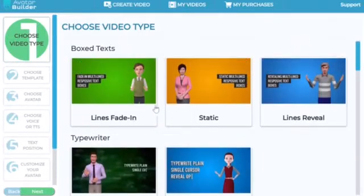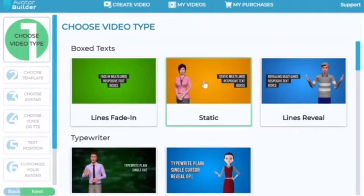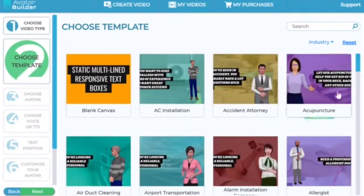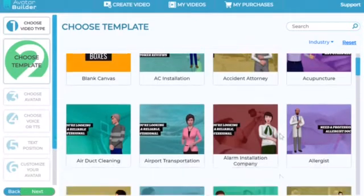And of course, once you choose this option, you also get a bunch of templates to choose from. So let's say I choose this option right here, the second option on my screen. I click next, and then I am offered a bunch of options here. You have blank canvas, which is a little bit more custom way of doing videos, or you can choose one of our templates right here.